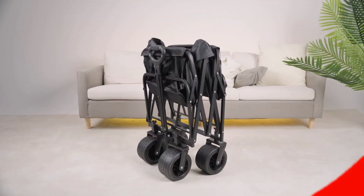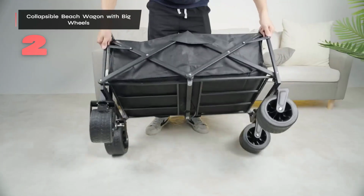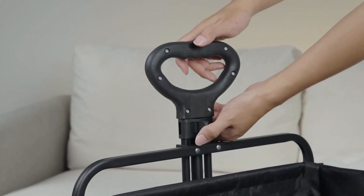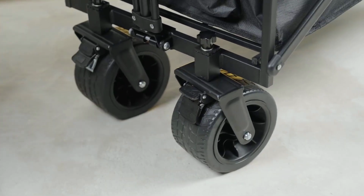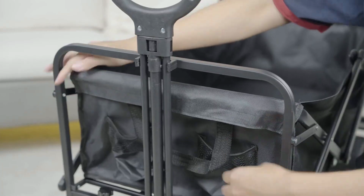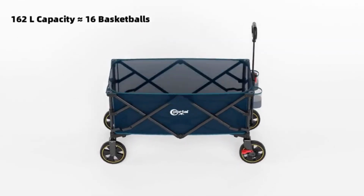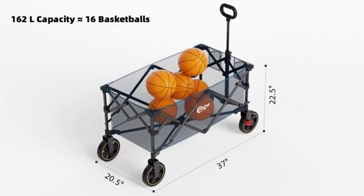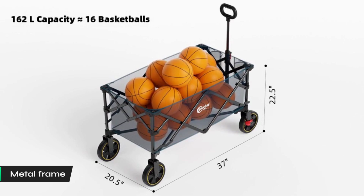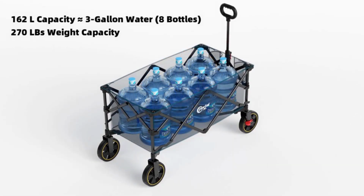Number 2. Collapsible beach wagon with big wheels. Picture arriving at the beach, struggling with armfuls of towels, snacks, and toys, wishing you had an extra pair of hands. This wagon is your answer, designed to simplify your trips. Its generous capacity allows it to haul everything from beach umbrellas to coolers in a single go, similar to other high-capacity wagons. An important aspect is its strong metal frame, which can bear a considerable load, letting you pack it fully without worry, like the MacSports wagon.